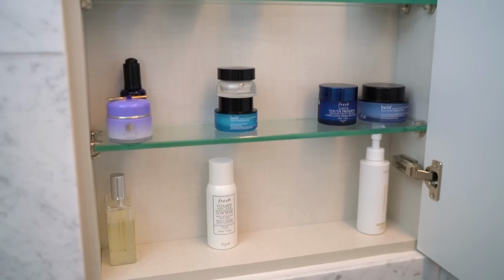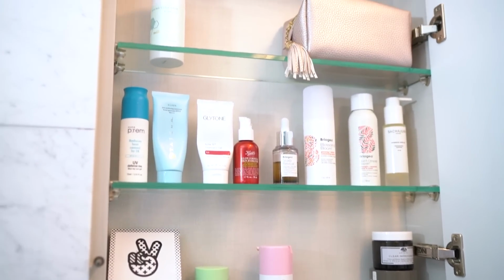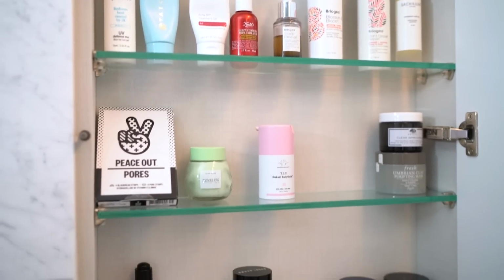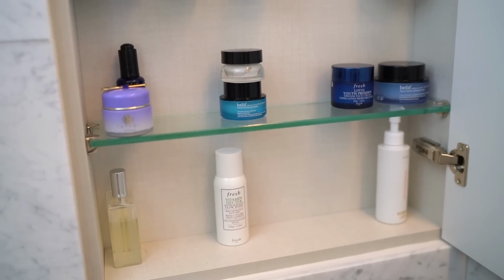Bye. Before I put all of the new stuff in, I just want to show you the things that are going to stay here. So these are things that I will continue using, that I love using all year round, that I haven't finished up yet. So these guys are staying with me.